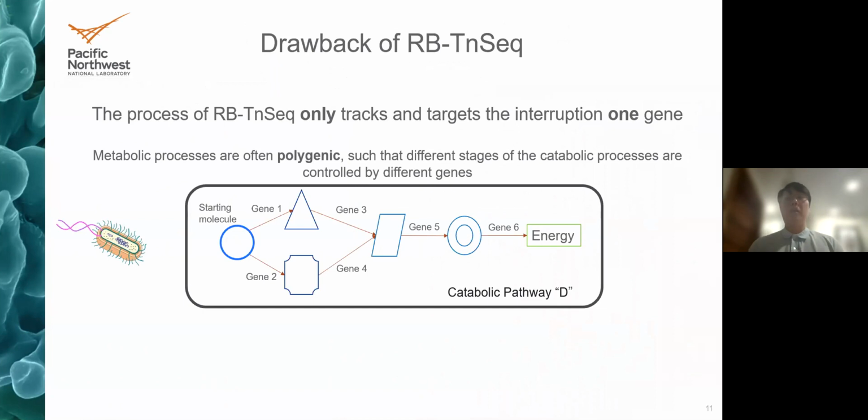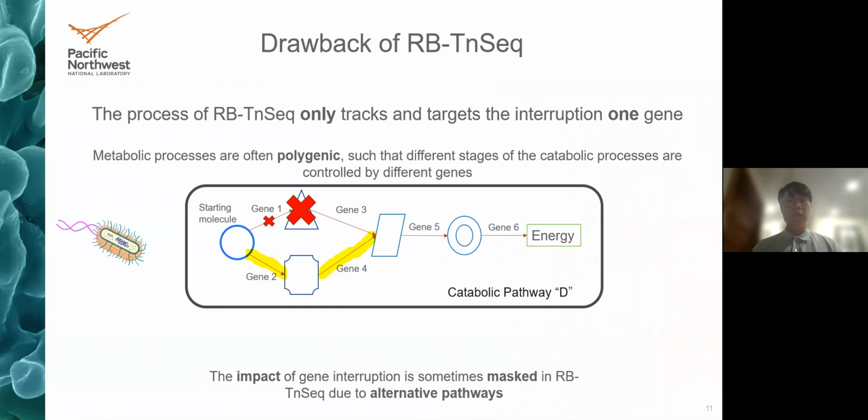So the drawback of RBT-seq is that the process only targets and tracks the interruption of one gene. But we know that catabolic pathways are often polygenic, such that different processes are controlled by different genes. So in one mutant, if we removed one gene, we'd remove the secondary metabolite, but then the bacteria may just go through a subroute and finish the pathway. So sometimes the impact of gene interruption in RBT-seq is masked because of these alternative pathways.